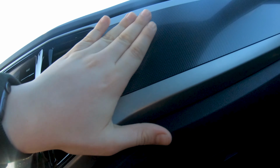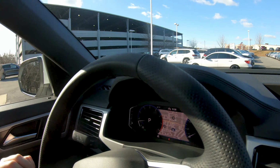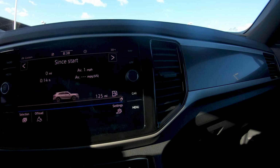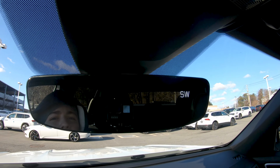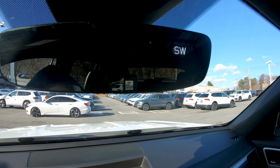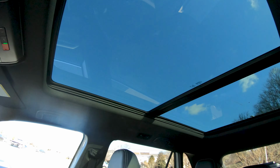They put more of that trim over here. Polished aluminum. You have a little tray. And then over here, as I said, Fender audio. That's more of those speakers up there. See, over here, you have the backup mirror. It's digital on this part. It shows the compass. And then look at that panoramic sunroof. All the way goes to the back.